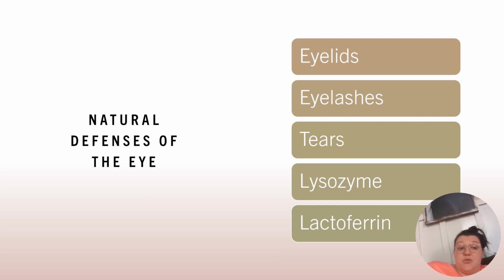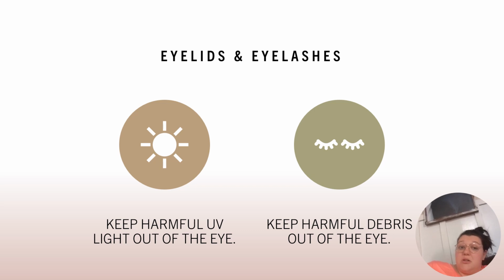Here we'll talk about some natural defenses of the eye. So we have eyelids, eyelashes, tears, lysozymes, and lactoferrin. So we've talked a lot about eyelids and eyelashes, and it's kind of repetitive. We know that they keep that harmful UV light out, and they keep the harmful debris out of the eye.